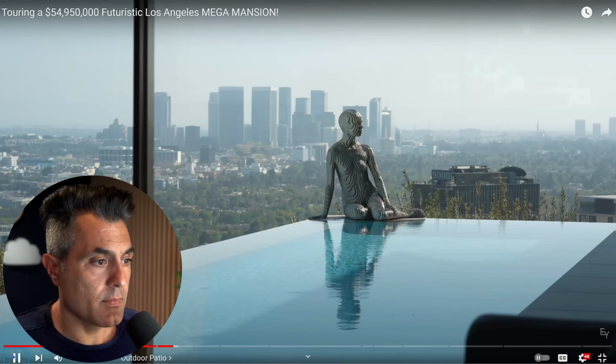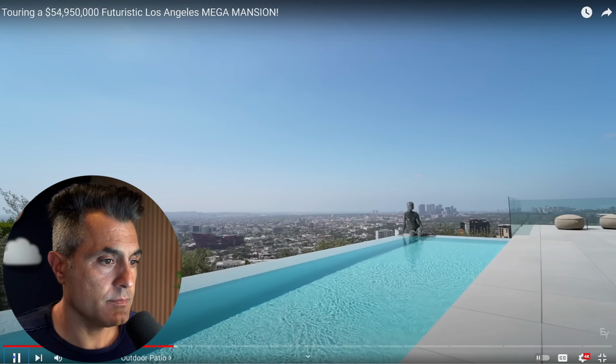I don't have any problem with that, but the way the house was positioned was kind of dead center in the middle, and you have to turn to the right to see Century City and then turn to the left to see the downtown LA view. Have the first pool right here, Infinity Edge, simple plaster.